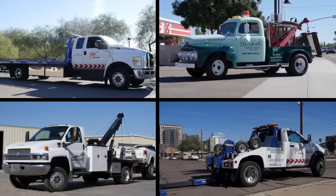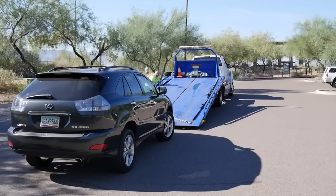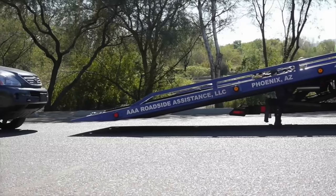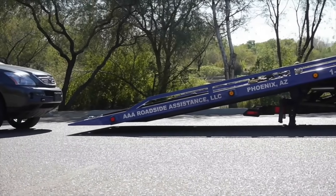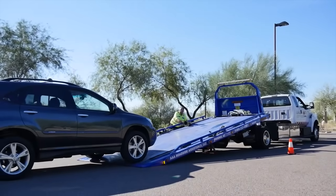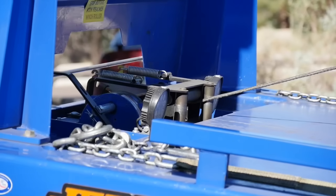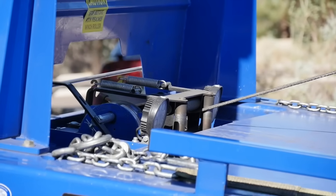When we're talking tow trucks, well, there are different types. This one's a flatbed. That's because her bed is flat. Her bed can roll back or slide. Then the car she's given a tow is all prepared to go. You've got to know how she's going to go. It makes her job a cinch.